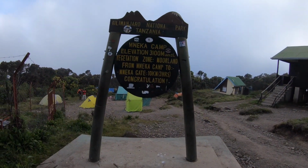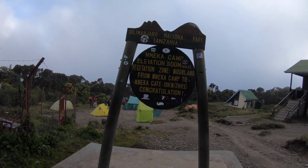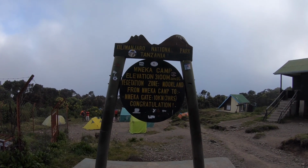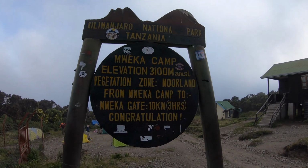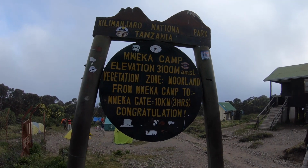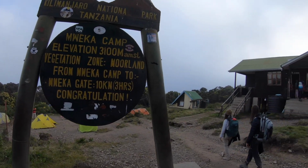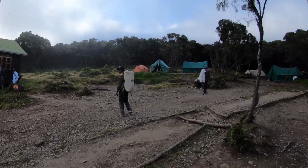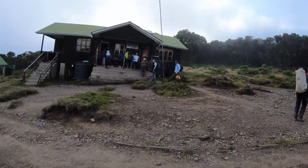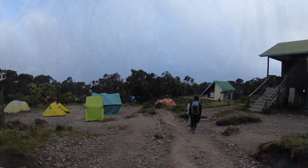And so after 3 hours and 15 minutes from the last campsite, we arrive at this campsite where we will be spending a night. As you can see, the name is right there. I'm not even going to attempt to try to pronounce it, but this campsite is 3,100 meters or 10,065 feet. The next morning, hiking leader Gaspin had a few words to share with the hikers.